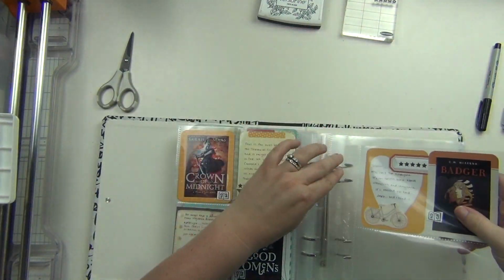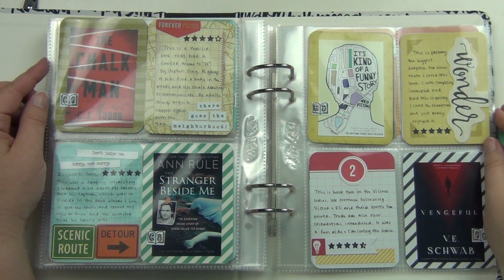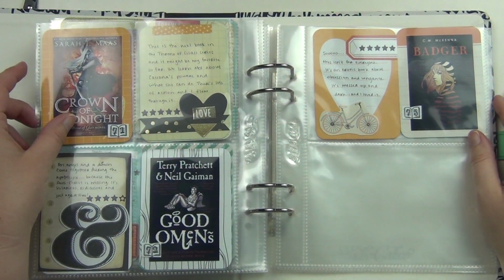Okay, so those are all the books that I read in July. So I will do a slow little flip through here for you for all of the ones that I just documented so you can see what they look like in my album.